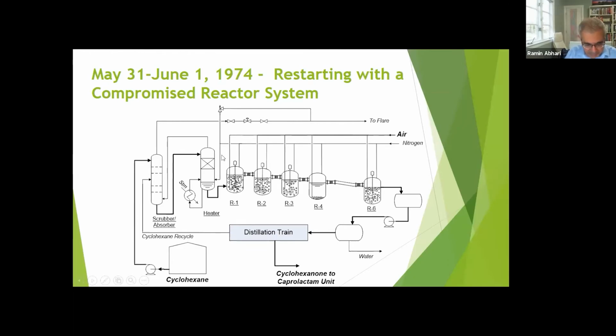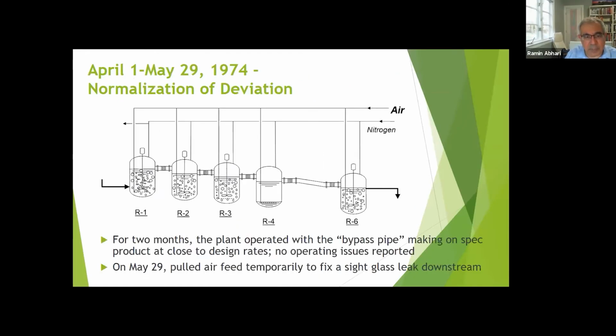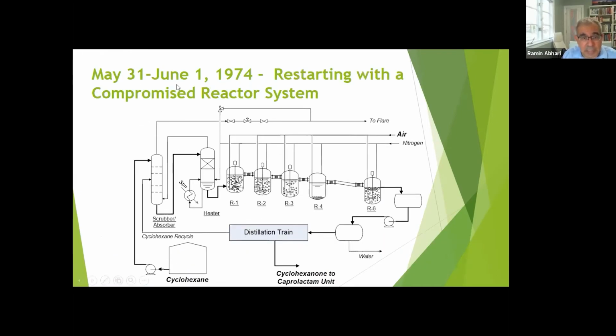So what happened then, they ran for 2 months with this arrangement, and they seemed to have run okay. There were no issues. However, after 2 months, they needed to shut down for something completely unrelated. They had to fix a leak in a sight glass at a downstream separator. So for that, they shut down the air to the reactors temporarily. And then when they came back up, that's when the incident happened.